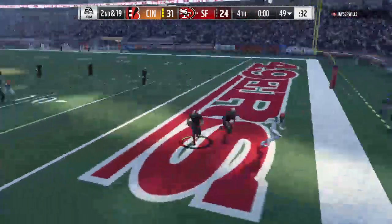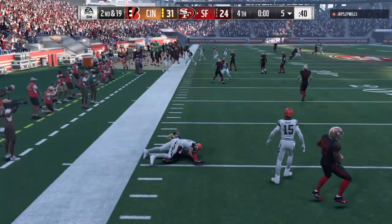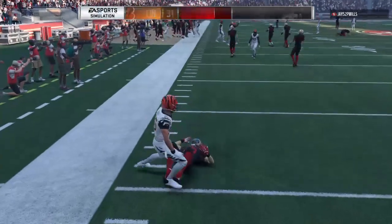The ball gets away. And it'll be intercepted. Picked off by the safety, Eric Reed. But he will not be able to bring it back. My goodness.